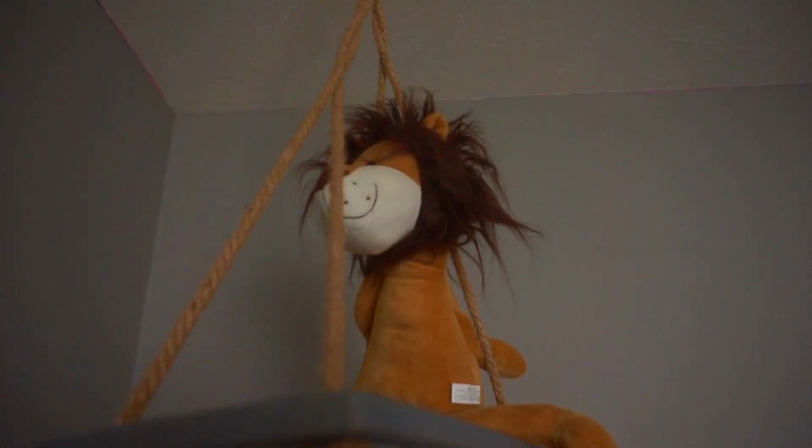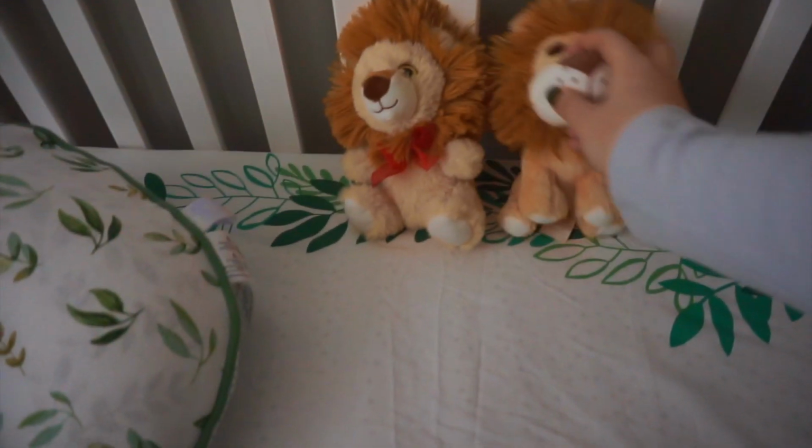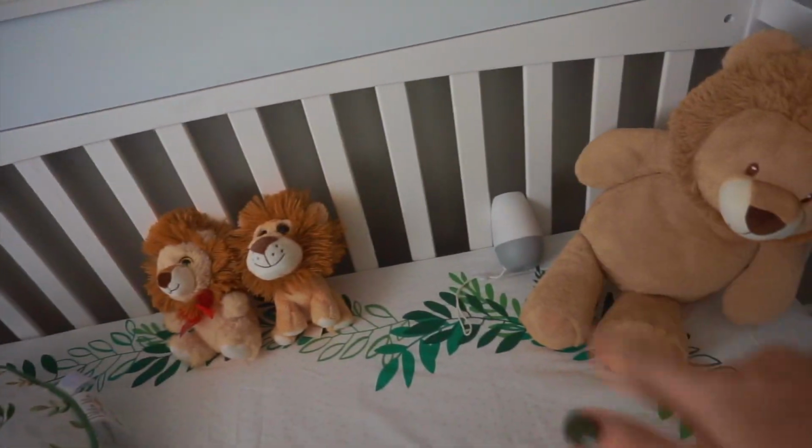This cute little shelf I found on Amazon. They are super easy to put together, and you're going to put all his books and stuff in there. Just super cute. And then our little lion swinging. So cute. There's that. And then his little crib. As you can see, a lot of lions in there. And then another lion, a little baby cub, and his little pillow. We still haven't put up the camera yet, and then the little sound machine we have here.